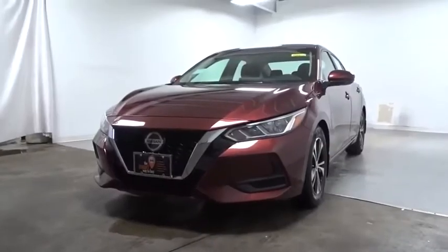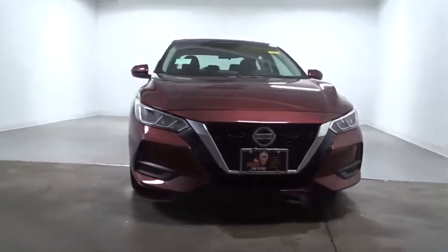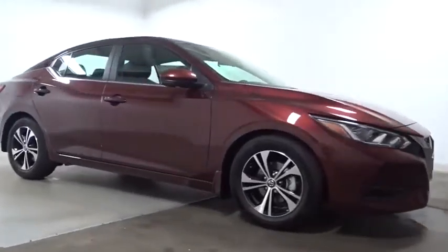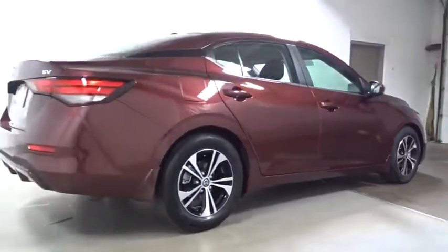Take a ride in the 2020 Nissan Sentra. With its spacious and versatile interior and stellar fuel efficiency, the Nissan Sentra is the obvious choice for anyone who wants to enjoy a stylish and comfortable ride. This vehicle has less than 100 miles. Here are some of this vehicle's great options.